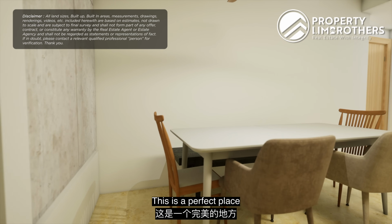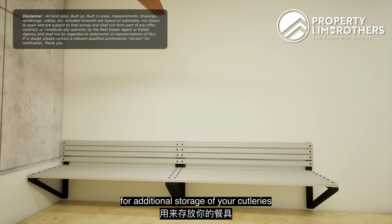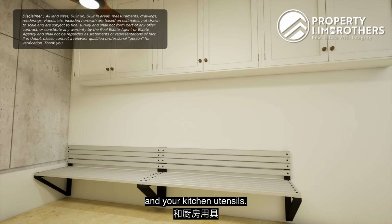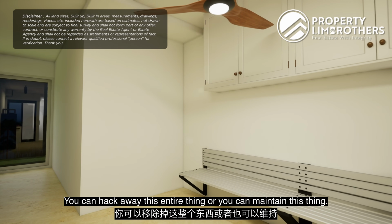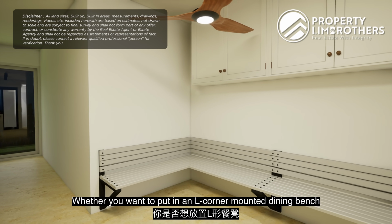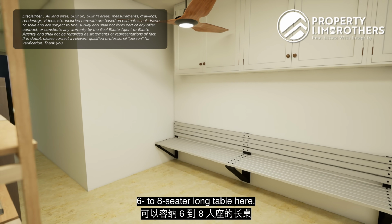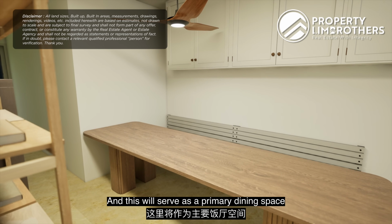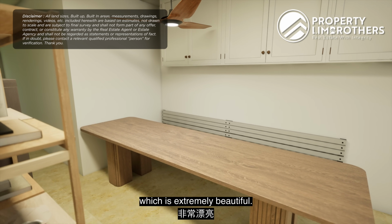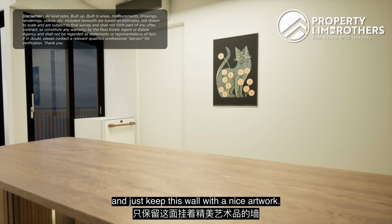This is a perfect place to put in a bench that is mounted on the wall. This wall right here for additional storage of your cutleries and your kitchen utensils. You can tag away this entire thing, or you can maintain this thing. Whether you want to put in an L corner mounted dining bench, or you want to utilize this wall space for a longish version, a 6 to 8 seater long table here, and this will serve as a primary dining space, which is extremely beautiful. Remove all these movable furnitures and just keep this wall with a nice artwork.